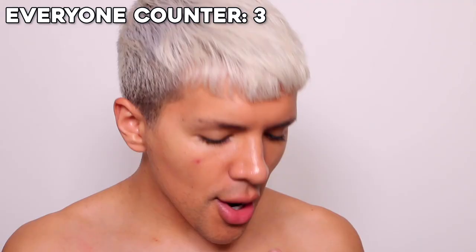Okay, everyone, the last section, the full coverage foundation section. I also realized that I haven't really been swatching on here, so I guess I could have just kept my sweater on the entire time, but whatevs, we're gonna keep it moving, right everyone? Okay, so now we're gonna talk about full coverage foundations.